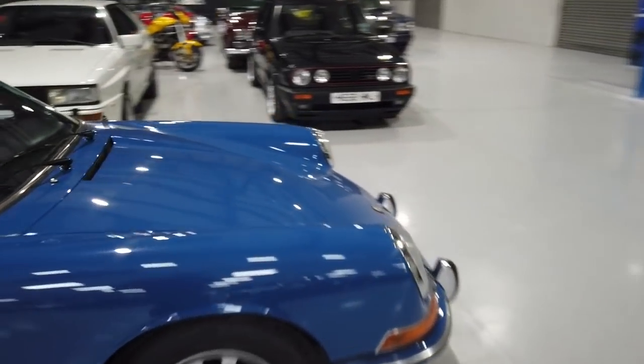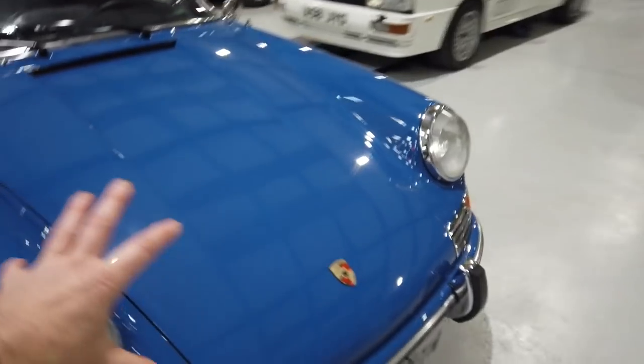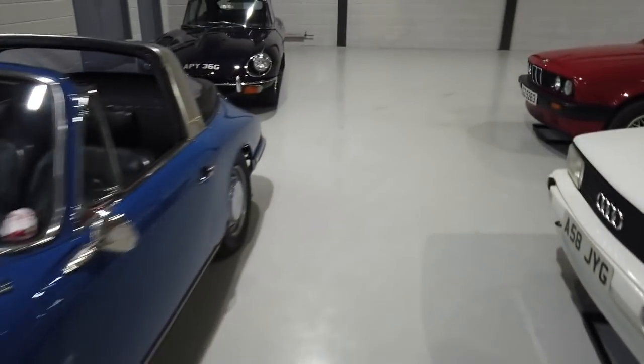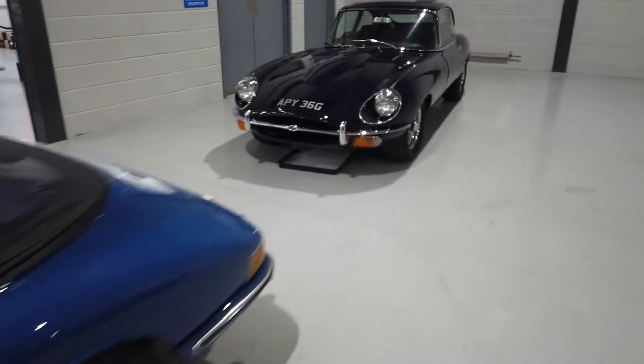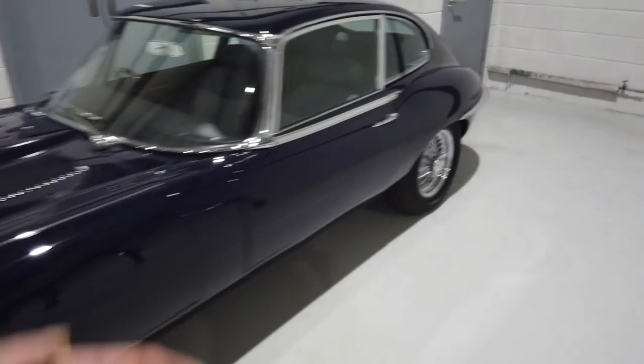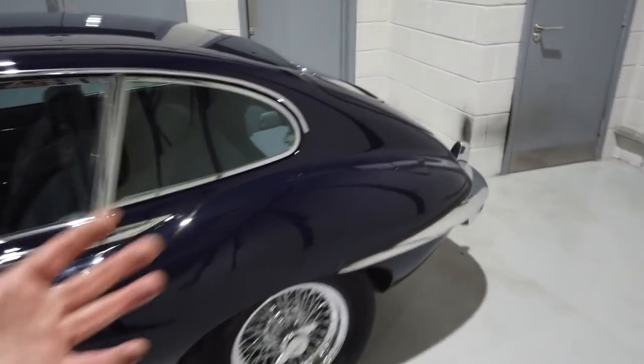Do like the Porsches, but I never like the way the back ends come out, but they're just good collectible pieces. Don't forget there's another E-type hiding away. This is new in. Now they did different types, 2+2, but we'll call that a film for another time.